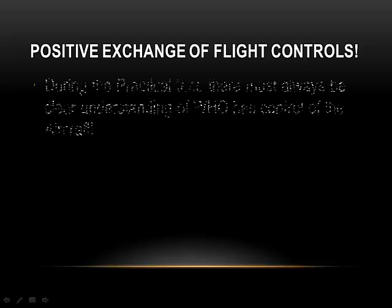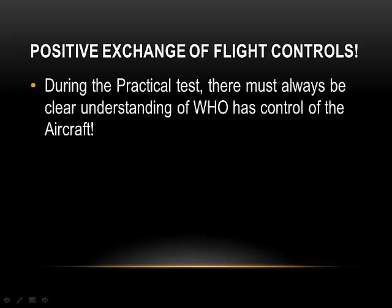Positive exchange of flight controls. During the practical test, there must always be clear understanding of who has control of the aircraft. Most likely your instructor is teaching you this. It's very easy though, when you get flying with somebody. In the beginning as instructors, we're real careful and worried about somebody trying to kill us. And you get more comfortable with somebody with time and you start to trust them. And as instructors, sometimes we have to back up and go, hey, this is still important to make sure we understand who has the control.